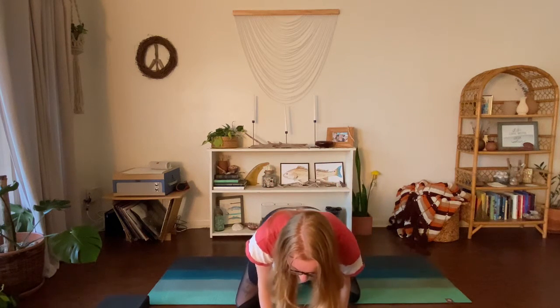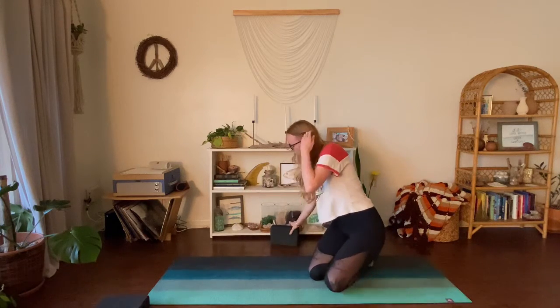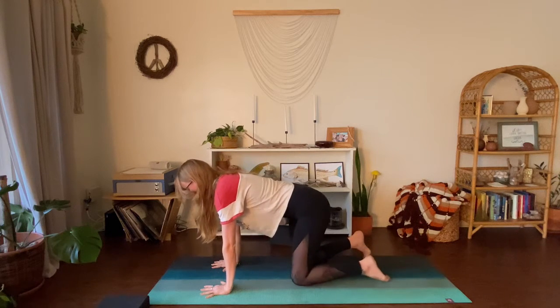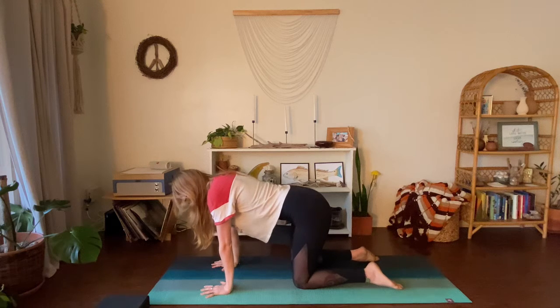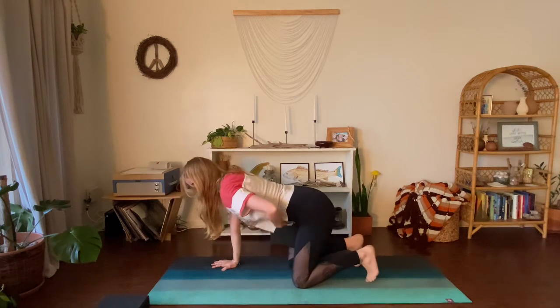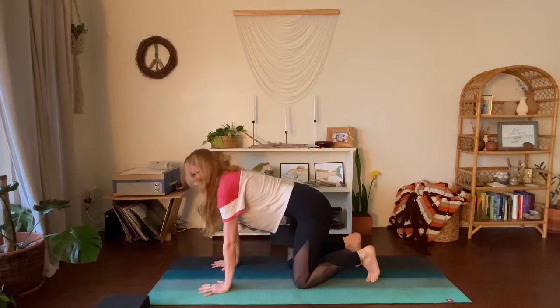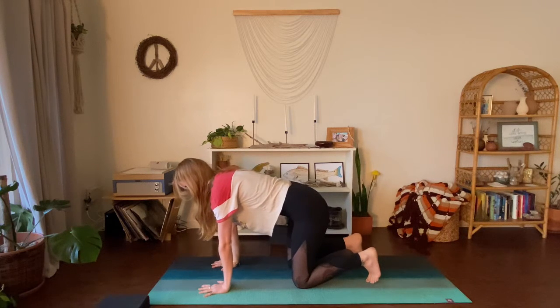And we'll go ahead and plant the palms. Sweep the shins behind us, coming into a tabletop position. Shoulders stacked over the wrists, fingers spread nice and wide, hips stacked over the knees. And then finding some engagement here, so pull that belly button up and in. And then press out of the shoulders, finding a nice dome shape in the chest, some protraction here. Just creating a little bit of space.